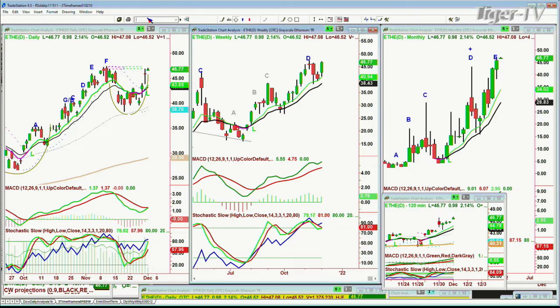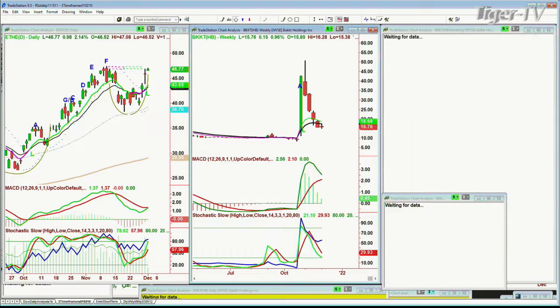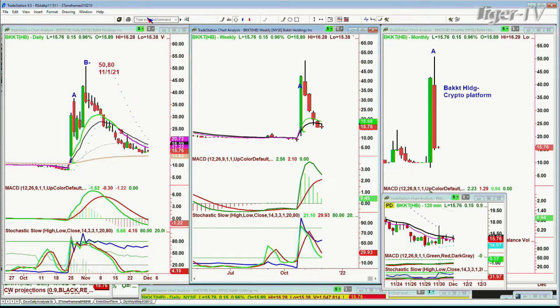We were looking at, let me just see what BKKT, probably running sharply today. No, stuck. That's what I said. Be careful. It's just stuck. It's at 15.75.